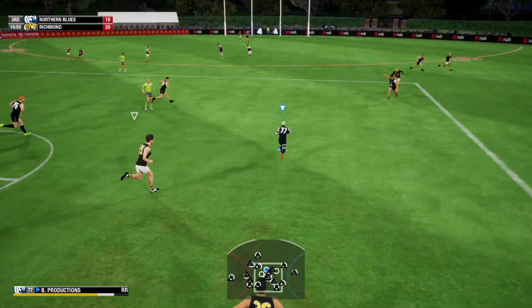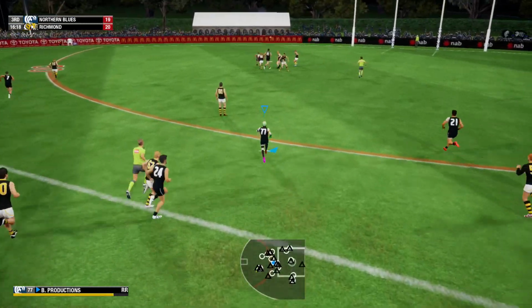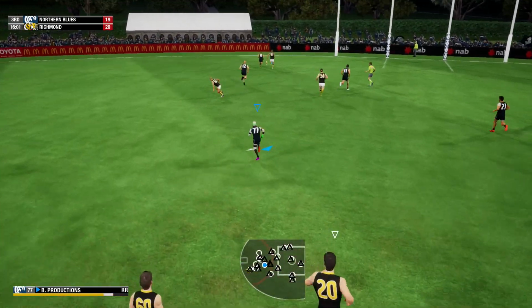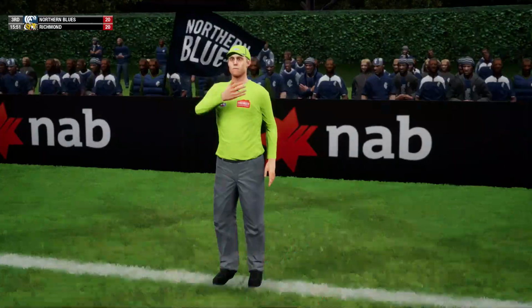Boothebly out the middle. Bangs it long. Good penetrating kick. Over the top of Casbolt. Richmond going to get their first. No. Poulsen kicks it behind. And it's 20 apiece here.